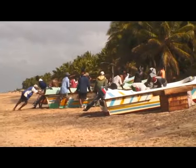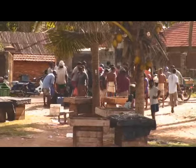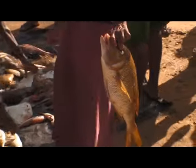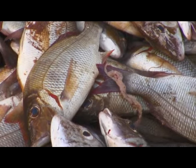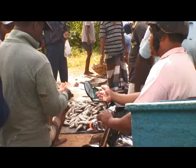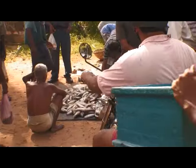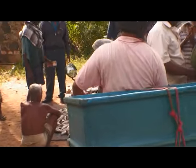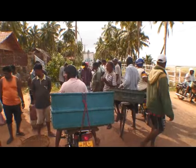There's no getting away from the fact that Marawila is a fishing village, and most of your neighbours, certainly everybody on the beach, will all be fishermen, or fishermen's families. If you want the freshest fish, you go down the beach for it. But it'll all be delivered up to the market within half an hour, and you get a bigger choice at the market.